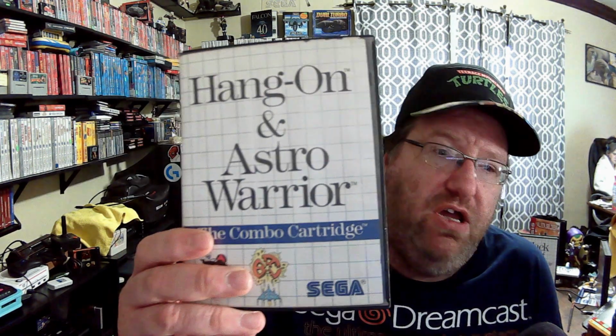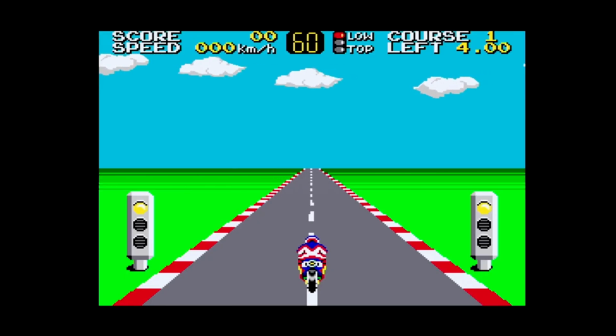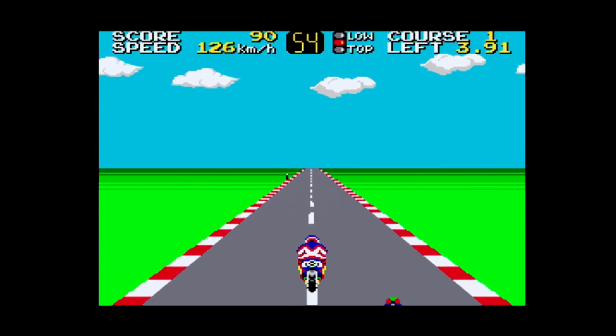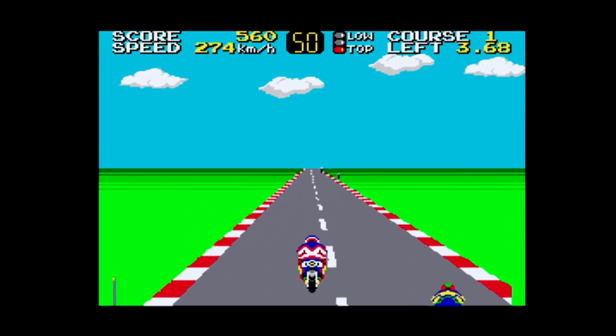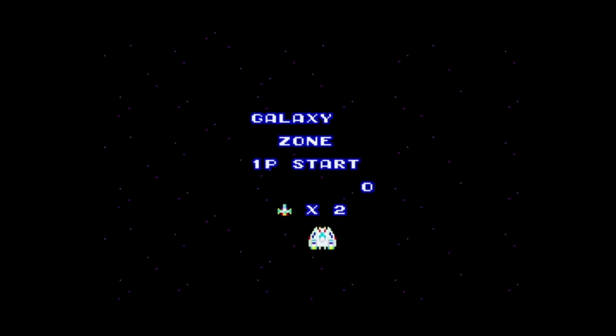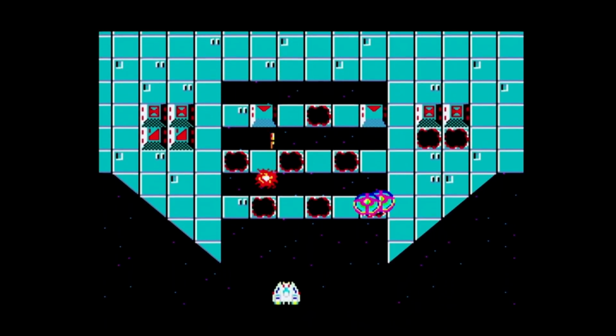The 5th game in the list that we're going to be looking at is a dual cartridge game, so there are 2 games in one on it. This is not the one I got with my Master System. There was a different one, which I'll bring up in just a minute. But this game is Hang On and Astro Warrior. Hang On is an awesome racing game on the Master System. It took me until last year to actually finally beat Hang On, and I have no clue why. Hang On is definitely very close to the arcade game, at least in my opinion. It scrolls really well and looks really good. Then Astro Warrior, being a shoot 'em up game, is a blast to play. I've gotten pretty far in Astro Warrior, still have not beat it, but one of these days I definitely will, because it's on my list of games I want to beat.